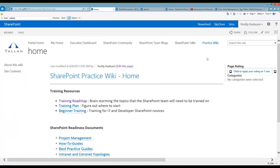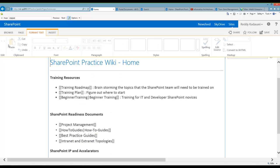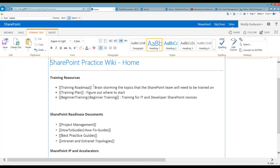And then lastly, the practice wiki site. So I'm concentrating more on communities and collaboration, but you also have other sites like publishing sites that are more related to business process modeling and also can be governed much more strictly. This is a wiki site. You can actually edit this page either through HTML or a rich text editor.